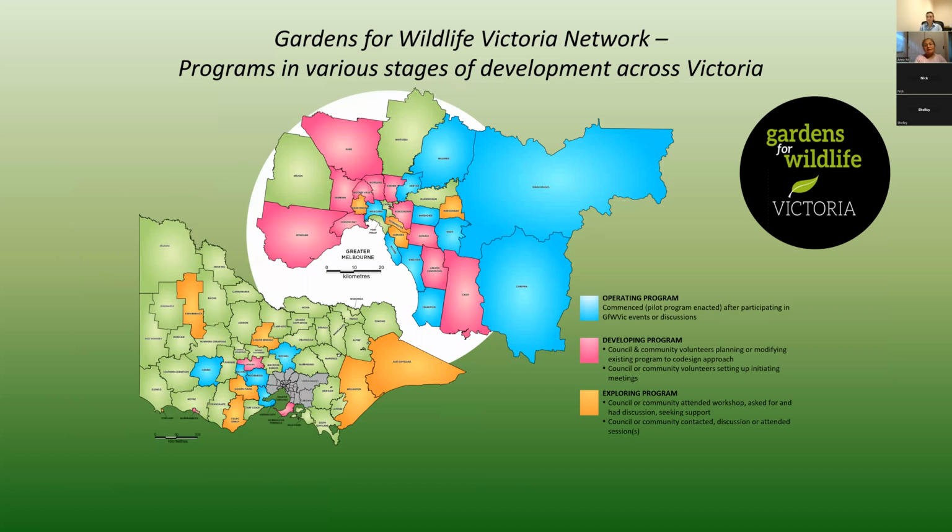Gardens for Wildlife Network, this started around 2016. And this is an old map, but you can see that pretty much most of metropolitan Melbourne is involved in some way, shape or form. And now this is an old map, so that has changed again, and more programs are involved.